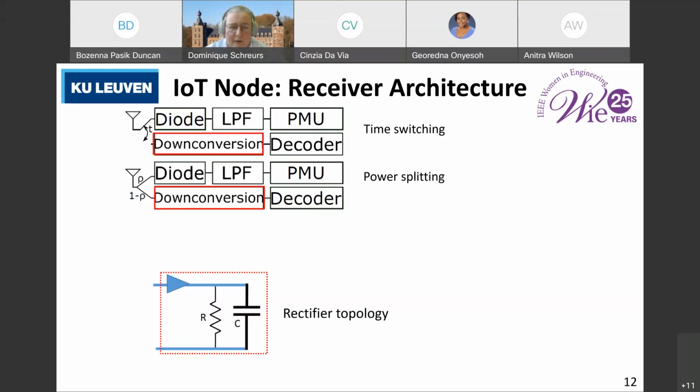Now, we feel that this is not an optimal architecture for the node because we have two branches in parallel. And to achieve down conversion, you need a mixer, you need a local oscillator, and all these active components consume power.